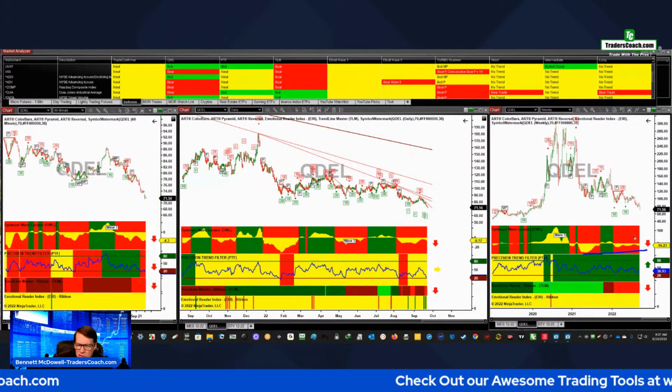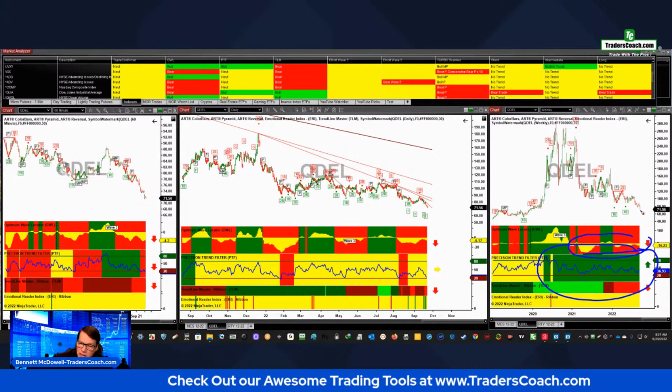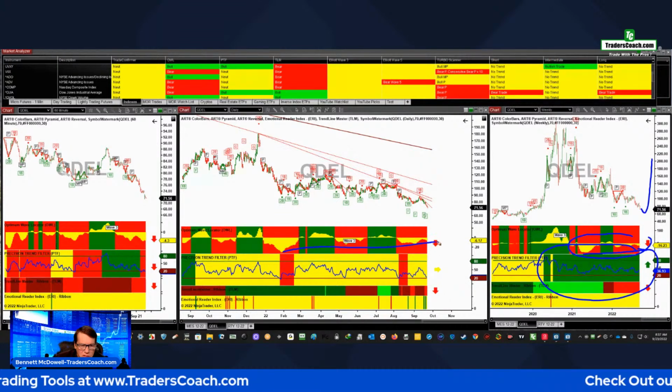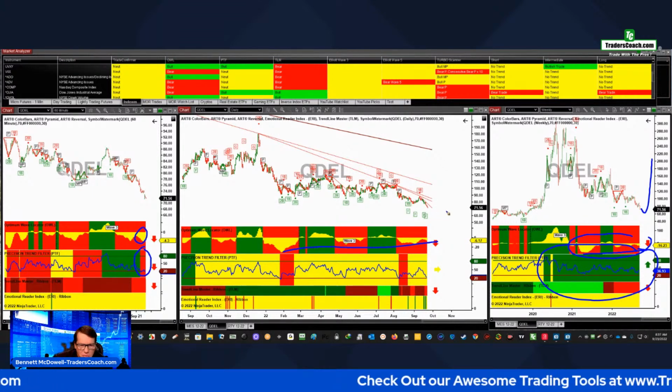Notice the bullish divergence here in the owl. And notice the PTF is green too. So eventually this baby's going to turn around and head back up. And we have, it looks like, bullish divergence here. But we have a lot of red here. Here's what I would play with this. I think you're getting close to a bottom.